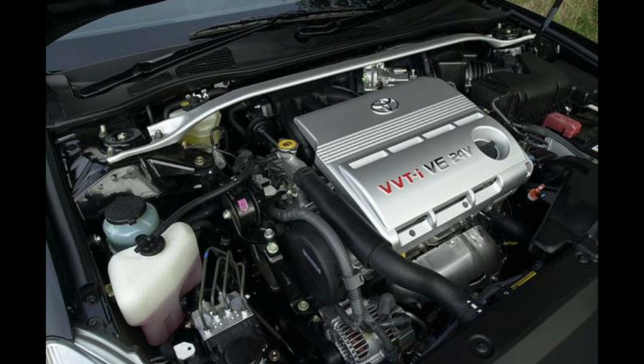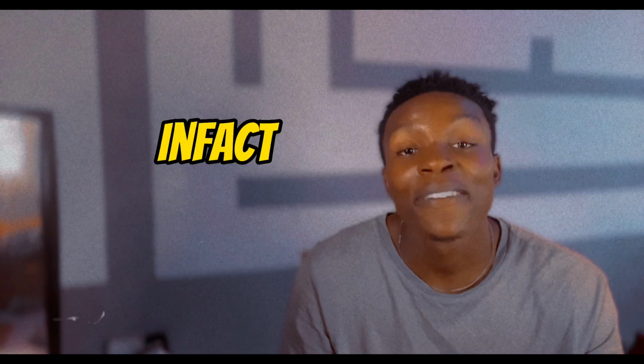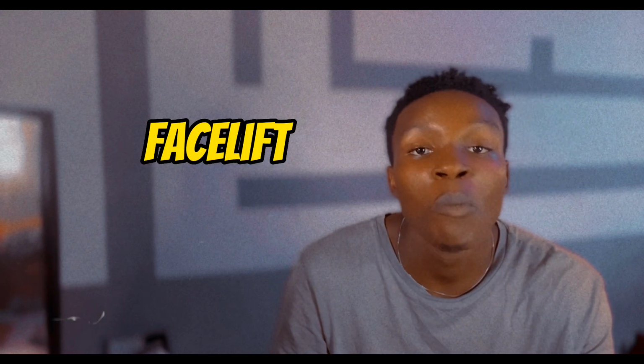litre V6 engine. The 2003 Toyota Camry's price was never influenced by upgrading because the upgrading culture was not yet in vogue when this car was in circulation. In fact, the 2006 model was the last model to be sold before Nigerians learned how to upgrade their older looking model to a more modern model, also known as a facelift.